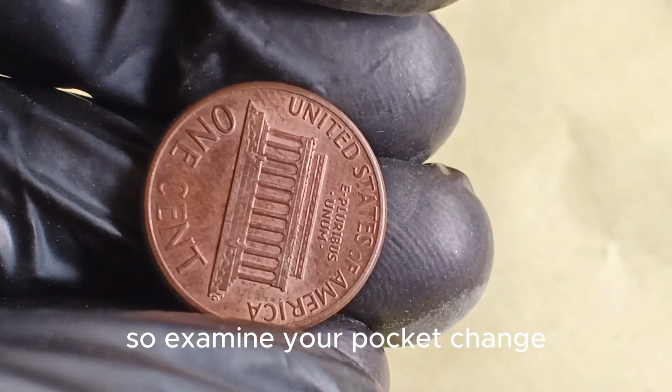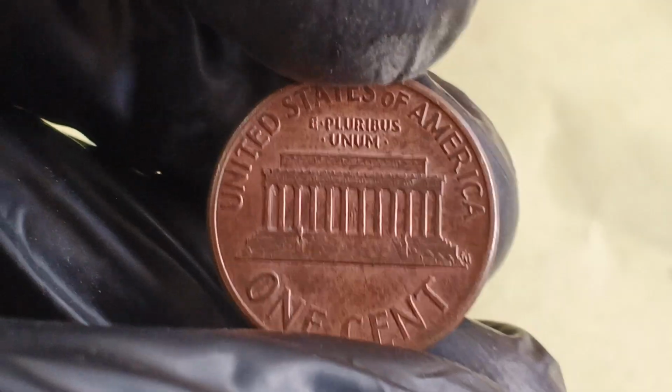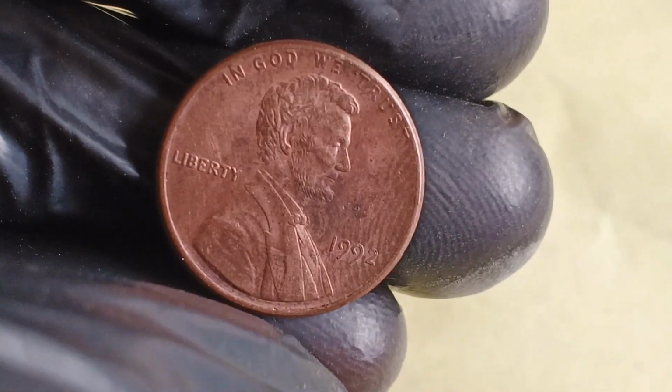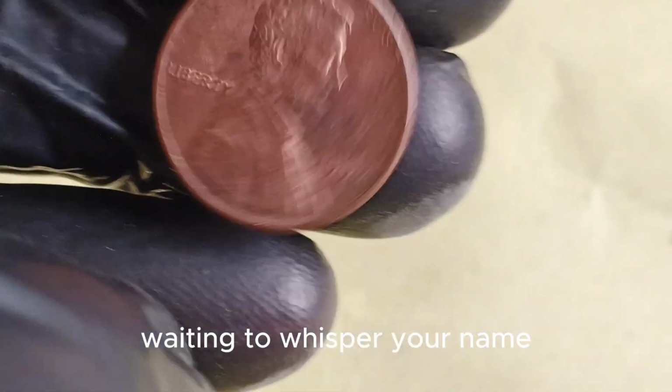So examine your pocket change. Could that 1992 penny be worth thousands? You won't know without looking closely. That's the seduction of coins, history in your hand, and sometimes, hidden wealth waiting to whisper your name.